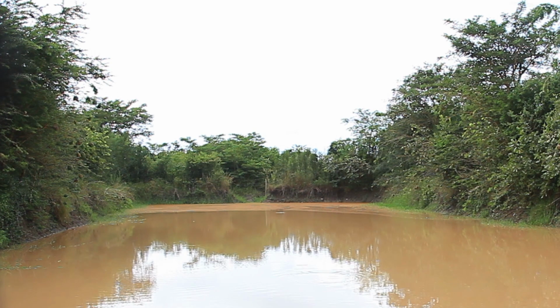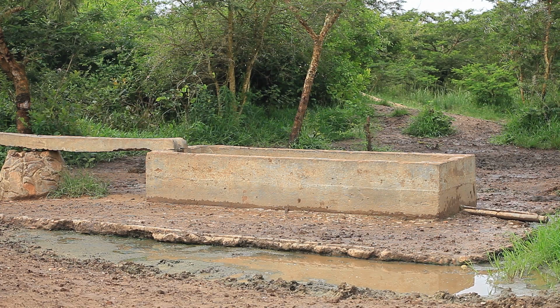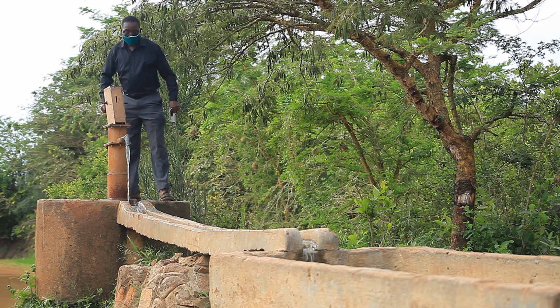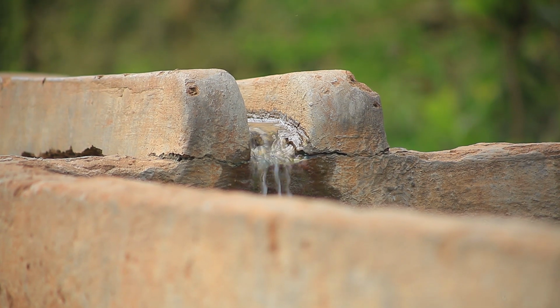Laws governing the facility prohibit water users from allowing cows to feed directly from the valley tank. To enforce this, a live fence was constructed around the valley tank. Anyone caught breaking the laws is suspended from using it. The suspension can be for a month or more, depending. The Water Users Committee also mobilizes the community for general cleaning of the environment around the facility, and this is done at least once every year.